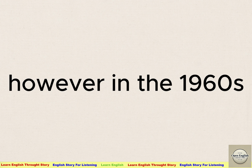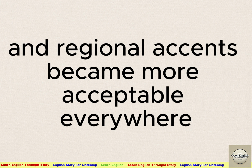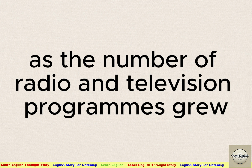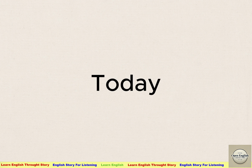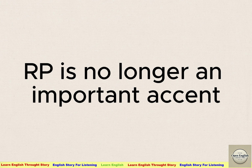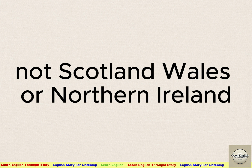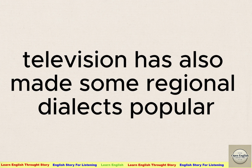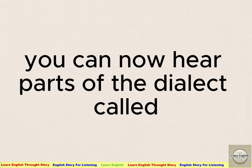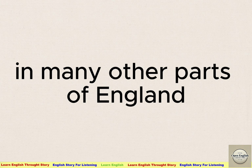However, in the 1960s, social differences in Britain began to break down, and regional accents became more acceptable everywhere. And as the number of radio and television programs grew, more people with different accents had to be employed. Today, RP is no longer an important accent, and most educated people in England, not Scotland, Wales or Northern Ireland, now speak a kind of RP which has some of their regional accent in it. Television has also made some regional dialects popular. For example, you can now hear parts of the dialect called Estuary English, which is from London and the southeast of England, in many other parts of England.